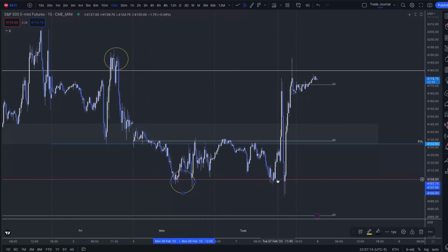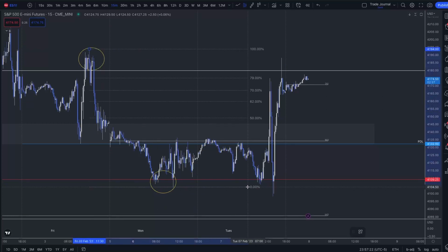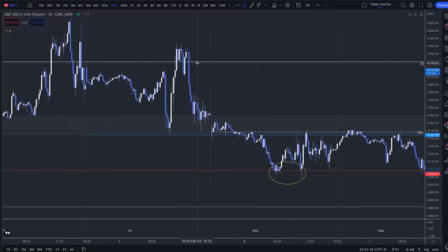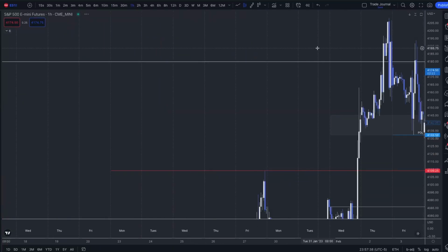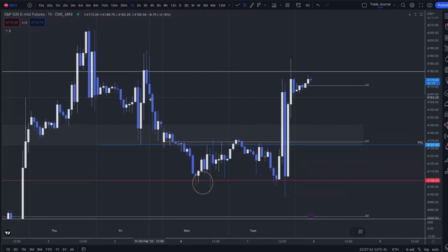And so off the level of the news with the Powell speech, we're coming into a relative premium. You can see here, we're coming into the 70% retracement level. But not only that, we have this up close candle on the 15-minute chart. I just love structurally how this looks. And then on the 1 hour, you can see that there is a fair value gap right here.